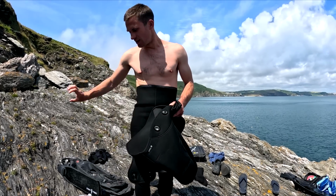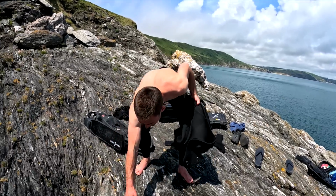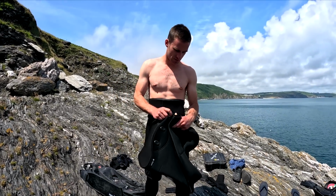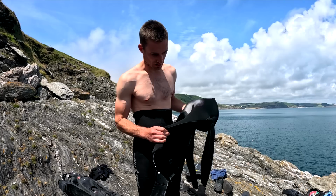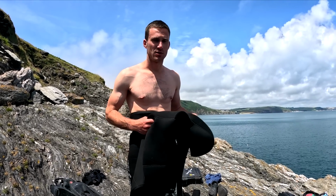We use a little squeeze of conditioner and a couple of litres of water in my trusty old lube bottle. Once you've swirled that around, you've got to make sure you get it down the arms as well. The suit will slide on really nicely. But it's important to bear in mind that a spearfishing wetsuit makes a massive difference to a surf suit when diving.